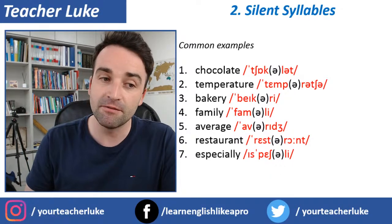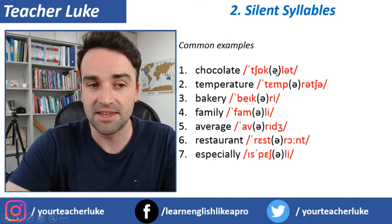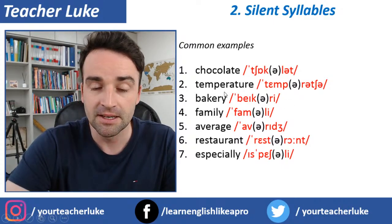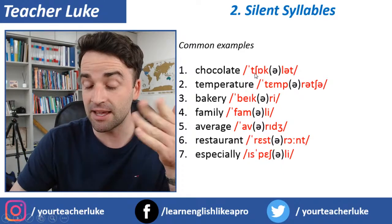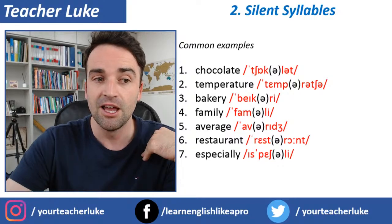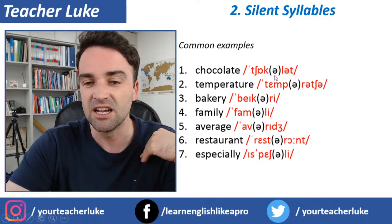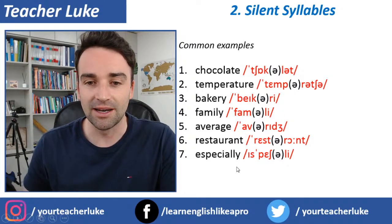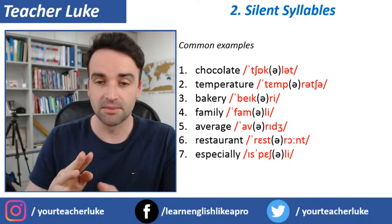But when we're speaking very quickly, we often remove this sound here. So this syllable becomes silent. That's why we call it a silent syllable. Now I'll say these words much quicker, and I want you to listen and then also repeat after me, without this extra sound, without the schwa sound. Okay, ready? Chocolate. Two syllables.